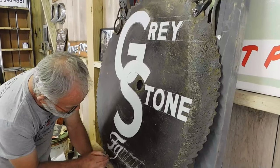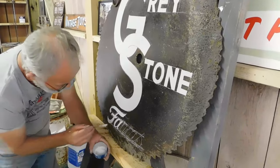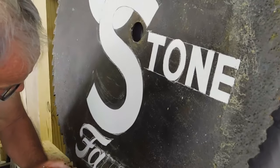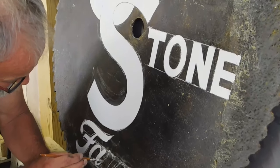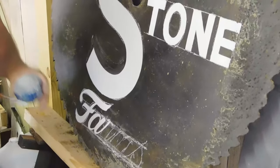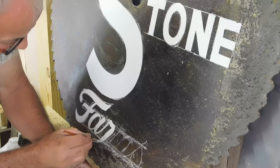These layers is easy to paint. Real easy. Sort of like a thick and thin and rotten.